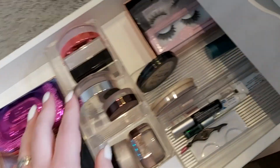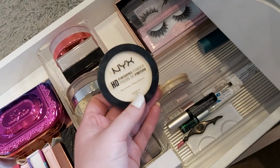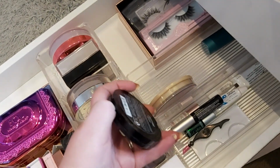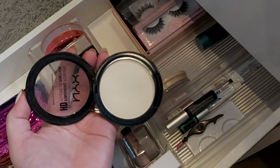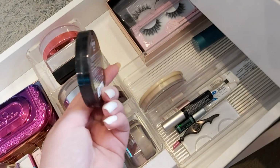Okay, now for powder, I want to use this. This is the NYX finishing powder. I hardly use this. It's pretty old, so I definitely want to pop this out and put this into this project and really give it a good go. Try to use it up.